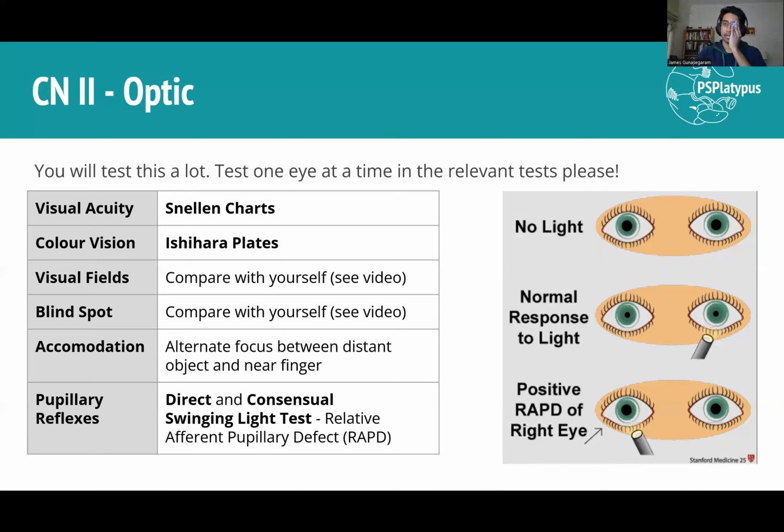Blind spot is a similar setup. So again, you do your little thing. This time, you move in a flat plane. Your blind spot is not up and down. It's in the middle of your eye, so there's no point going up and down. And what you want to do is go to a spot, maybe around there. It's about 10 degrees.